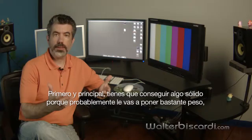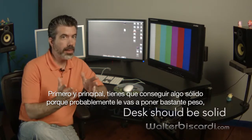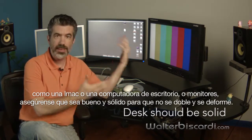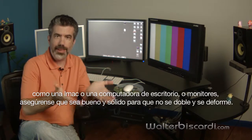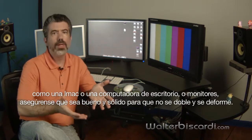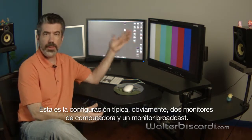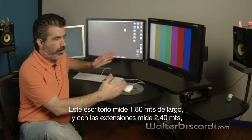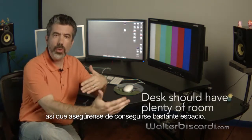Now let's look at the desk. First and foremost, you want to make sure you get yourself something solid because you're probably going to be putting some weight on it. Say like an iMac or a desktop computer or at the very least some monitors. You want to make sure it's good and solid. It's not just going to start sagging on you and everything starts giving out. So this is a typical configuration right here. Obviously 2 computer monitors and a broadcast monitor right there. This desk is 6 feet across and with the wings it's actually 8 feet across. So you want to make sure you give yourself plenty of room.